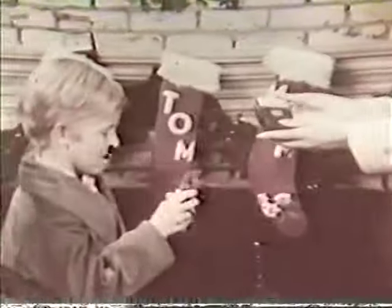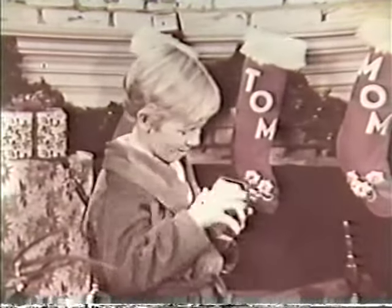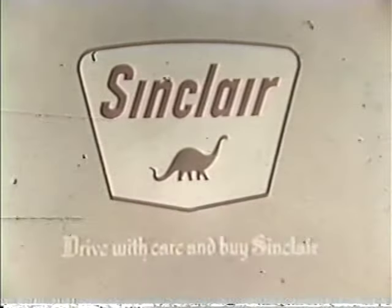Here's a happy Christmas gift for everyone on your list. The famous Sinclair 6-transistor big reception radio, $3.98. Complete with carrying case, battery, and earphone. Get it where you see this sign at Sinclair dealers. Drive with care and buy Sinclair.